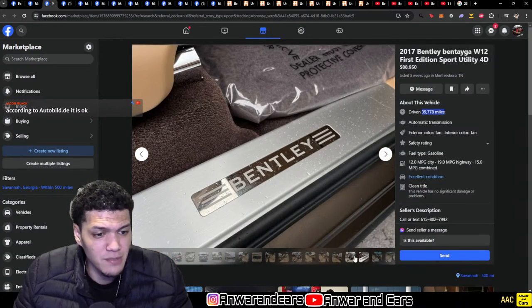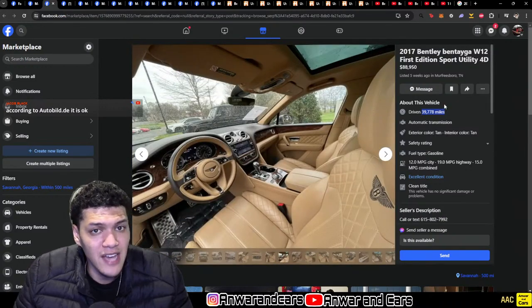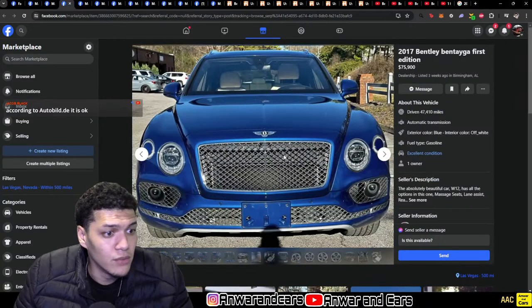But in terms of just the spec, isn't that great? It's brown on tan, so it won't really appeal to too many people. And it has 40,000 miles. I'd be around the $82,000 mark. Cool. Moving on to our next example.